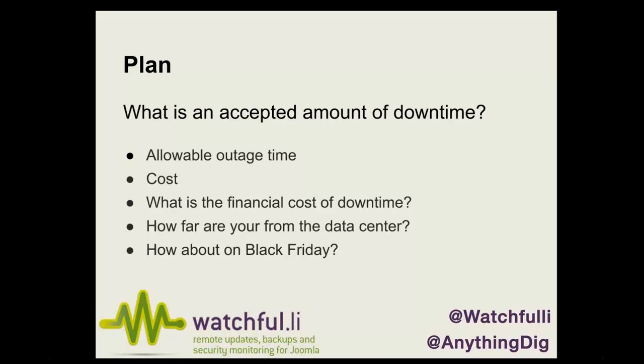Yes, a couple hours is generally acceptable. I generally put that down to cost, because there's a lot of things that come into play as a website owner. It's the availability of the sysadmin, the financial risk with the downtime, and if you're the host, you have to drive out to a data center, how far does it take to get there? So all that stuff gets calculated in.